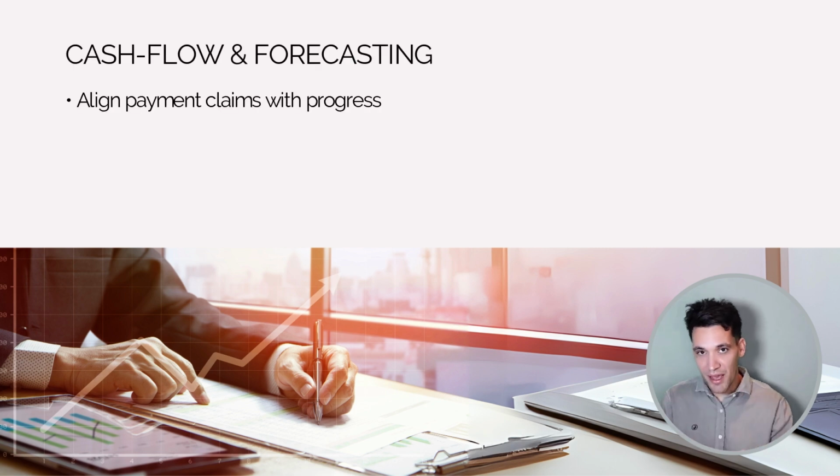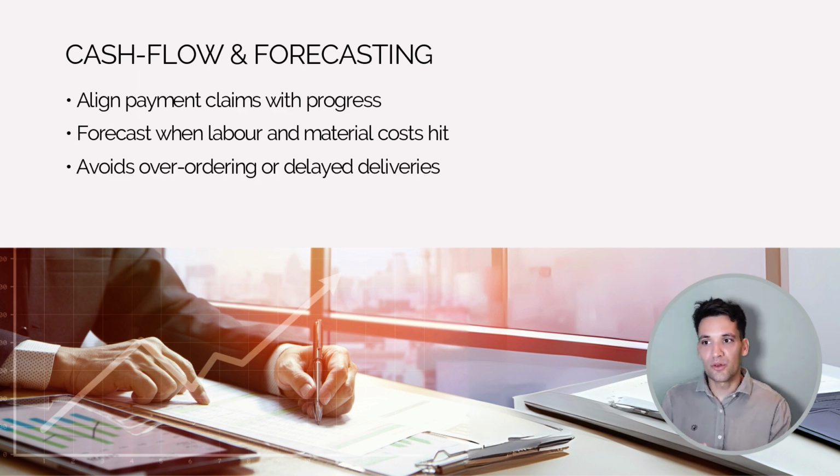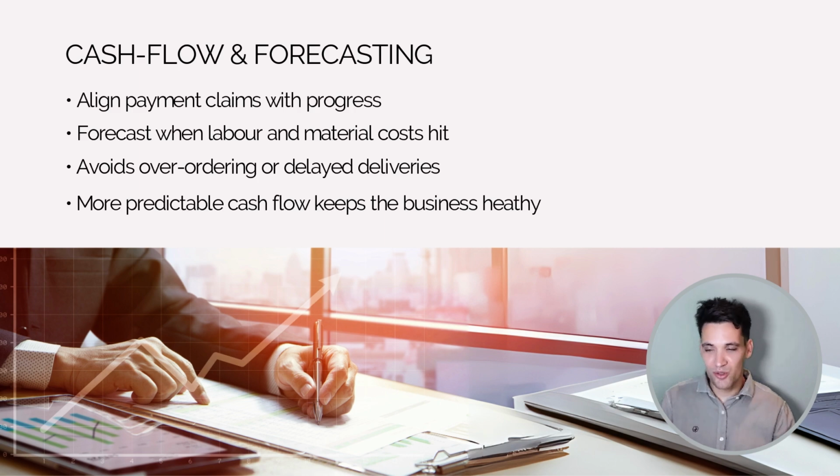Okay, so instead of just boosting your profitability by reducing your cost, scheduling also helps a lot with managing your cash flow. It helps you to align your payment claims with progress. It can be used to actually substantiate payment claims. It can also be used to forecast material and labor costs more accurately, so you know when you're going to be spending money in the future, so you can manage your cash in your bank. And it also helps you to avoid over ordering materials or delayed deliveries, which can again impact your cash flow. More predictable cash flow, as any contractor knows, is essential to keeping a business running.